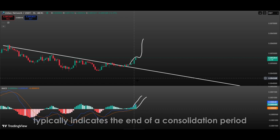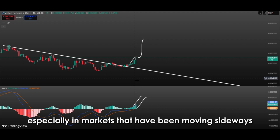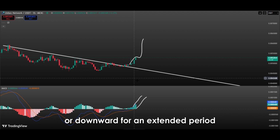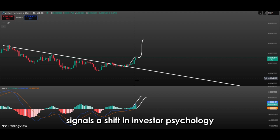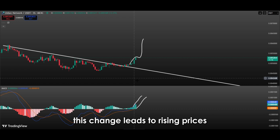This type of structure typically indicates the end of a consolidation period or the beginning of a new upward wave. Especially in markets that have been moving sideways or downward for an extended period, an upward slope in the MACD lines signals a shift in investor psychology and an increase in buying pressure. This change leads to rising prices.